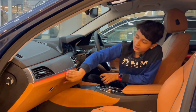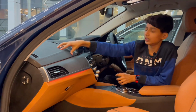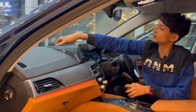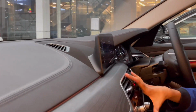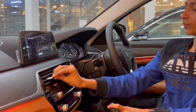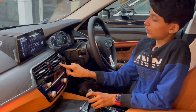Closing this, you have the ambient lighting right here. That's good. You have soft touch material over here with stitching that continues all the way till here. It's good. You have gloss black treatment here for the AC vents. You have the hazards light over here. These are for turning off and on.